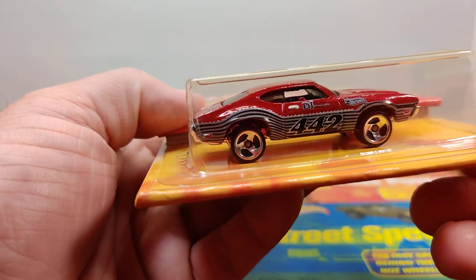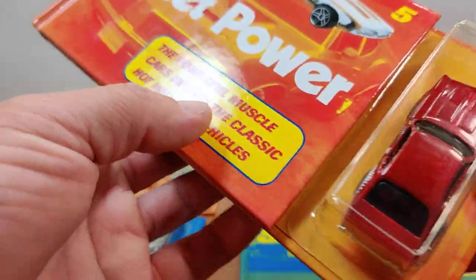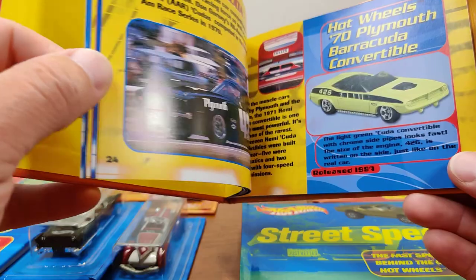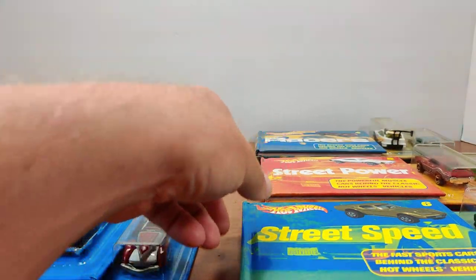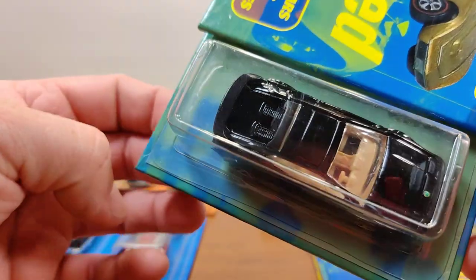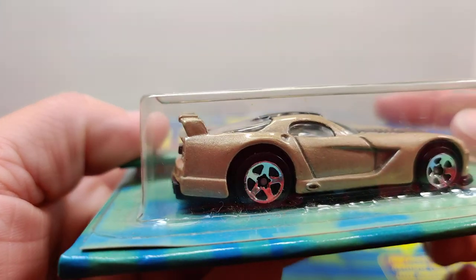Oldsmobile 442. DJ custom colors on the door. We have a Lotus Esprit. And a Dodge Viper GTSR.